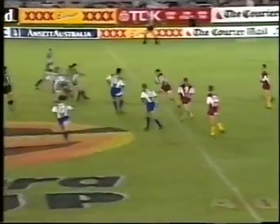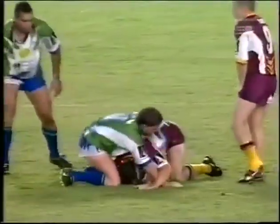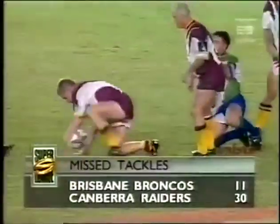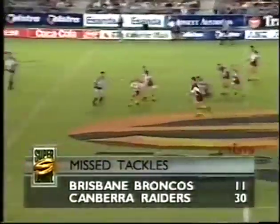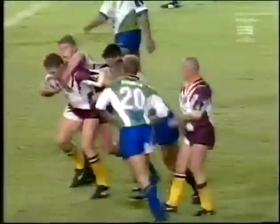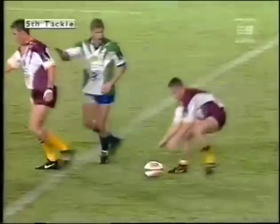Brisbane, they just look the consummate professionals, don't they? It's still a transition period for the Broncos as well, with the likes of Lockyer, young Tony Carroll coming through, John Driscoll, Dennis Scott. They've just got so much class out there, and pronounced favourites even more so after this weekend.